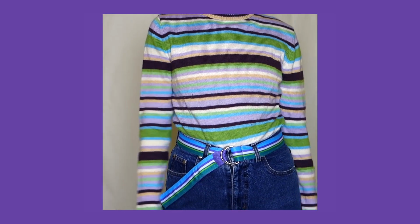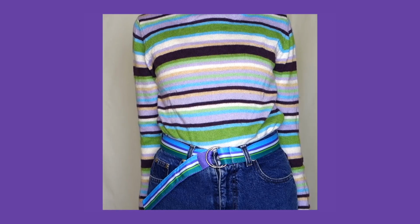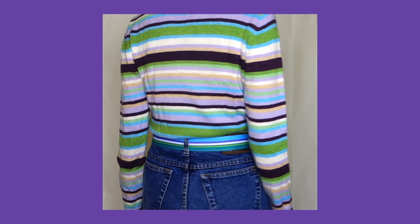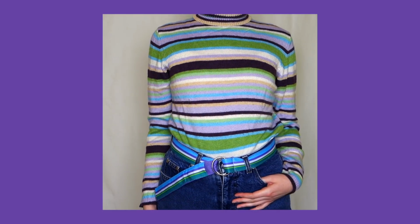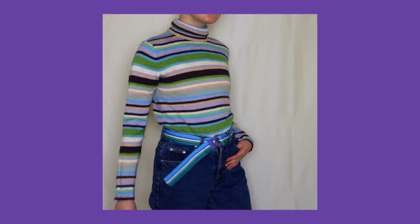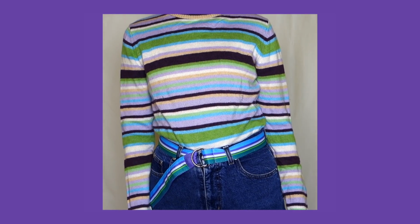I'm gonna go do accessories first. This first one is this D-ring little canvas belt, and it has these stripes with these super 80s color combination. You have this super 80s electric purple, sky blue, white, black, neon green, and a little bit more of a forestish green. The color combination is just so retro and cute, and I really love it.